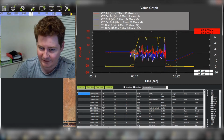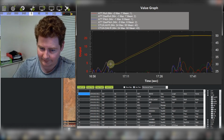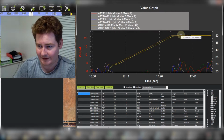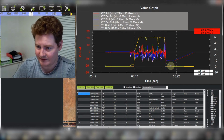And you can see this happening at the start of the flight. So here, once again, the orange line is the desired altitude, and the yellow line is the actual altitude, and they're pretty much lined up. So it slowly ramps up the altitude till it gets to 50 meters, which I'm guessing is the programmed flight altitude, and then it stays there for the rest of the flight. What happens at the end is interesting.